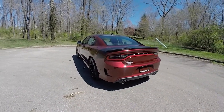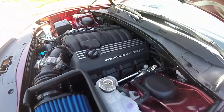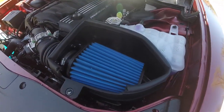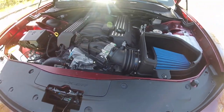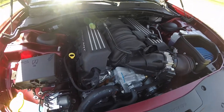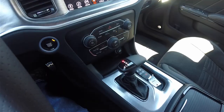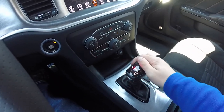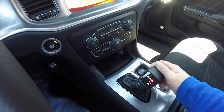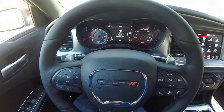This vehicle is rear wheel drive. It is powered by the 6.4 liter SRT 392 HEMI V8 engine. It does feature a MOPAR cold air intake, creates 485 horsepower at 6,100 RPM, and 475 pound feet of torque at 4,200 RPM. It is mated to a ZF sourced 8-speed 8HP 70 automatic transmission with manual shiftability.